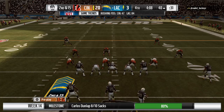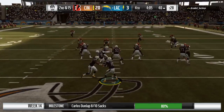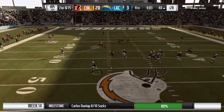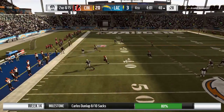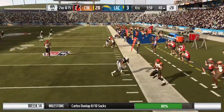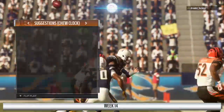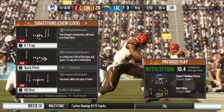Got to assume this defense will be charging again here. It's 2nd and 15. Back to throw. Knight on the move to his left. Trying to force it to Allen, and it's intercepted. Picked off by the linebacker, Vontaze Perfect. He was trying to get that one to Allen that time.